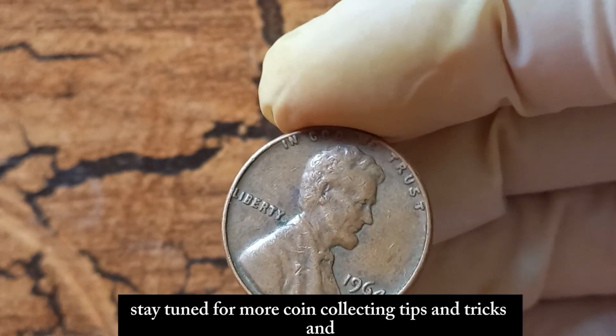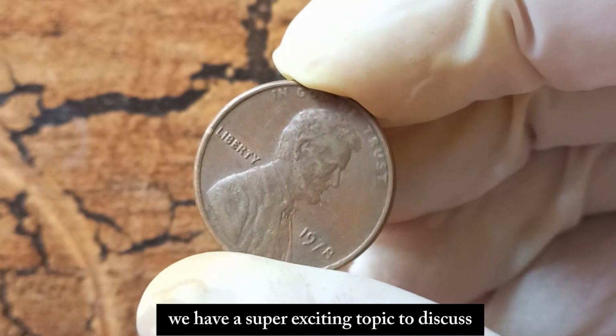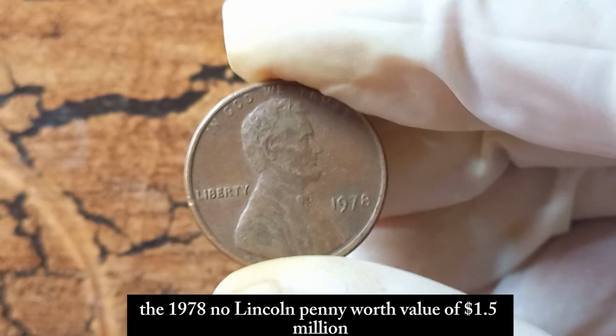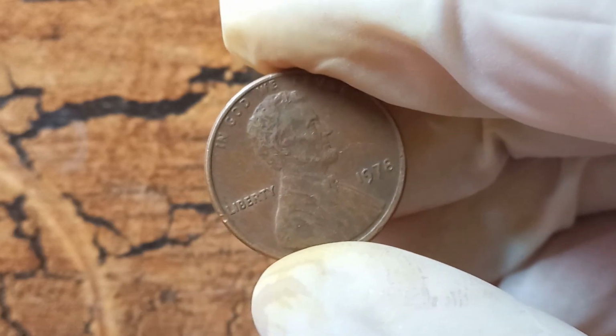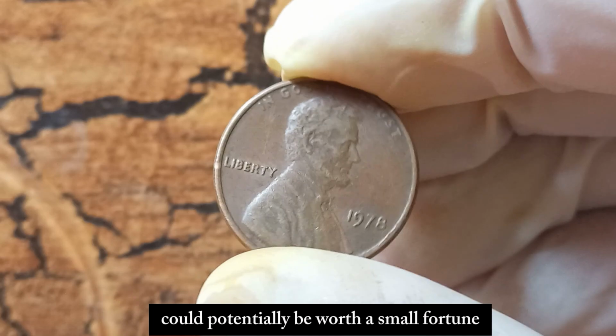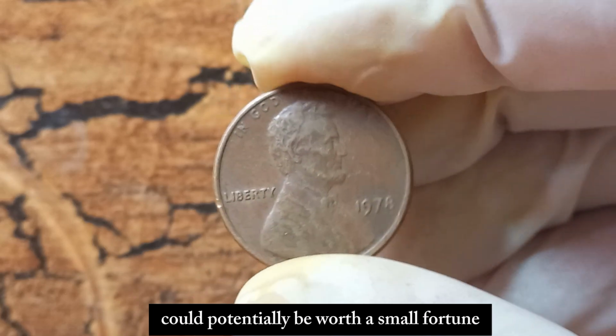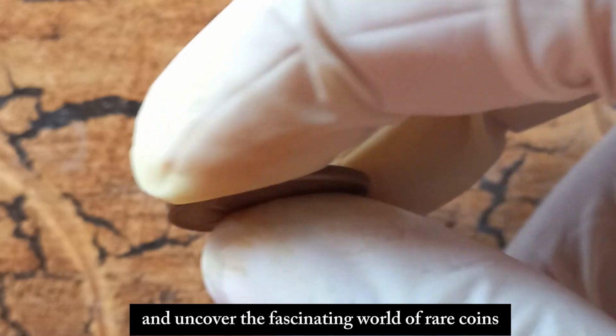Stay tuned for more coin collecting tips and tricks, and we have a super exciting topic to discuss: the 1978 Lincoln penny worth a value of $1.5 million. Can you believe it? This little coin that you might have in your collection could potentially be worth a small fortune. So, let's dive right in and uncover the fascinating world of rare coins.